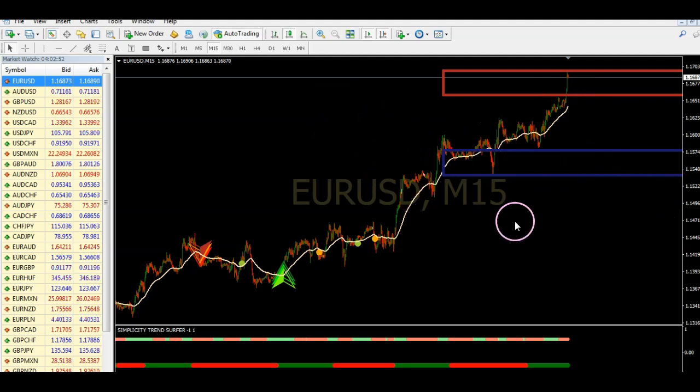Last week I was able to win a couple trades like that. I went against the trade, but I knew that it was super extended, so it is possible to win some trades like that. Just keep in mind that you're going against the trend.